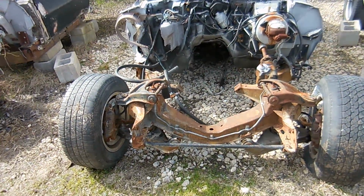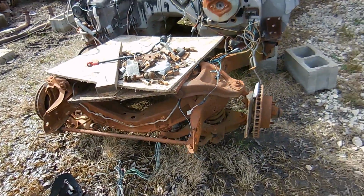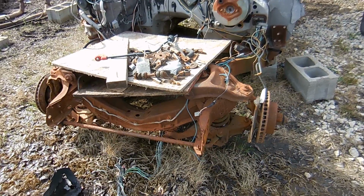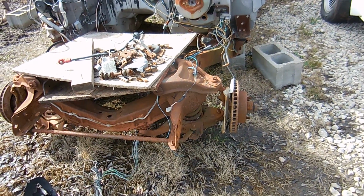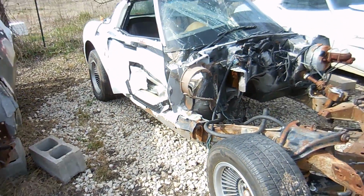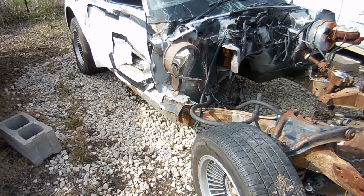Most of the cars, for example, what's left of this '74 here, are wrecked in the front. I've had multiple cars with front end collisions, the frames are bent, tweaked, suspension's messed up. I've never had one wrecked in the back, but this one is the one I might want to make the video on today.